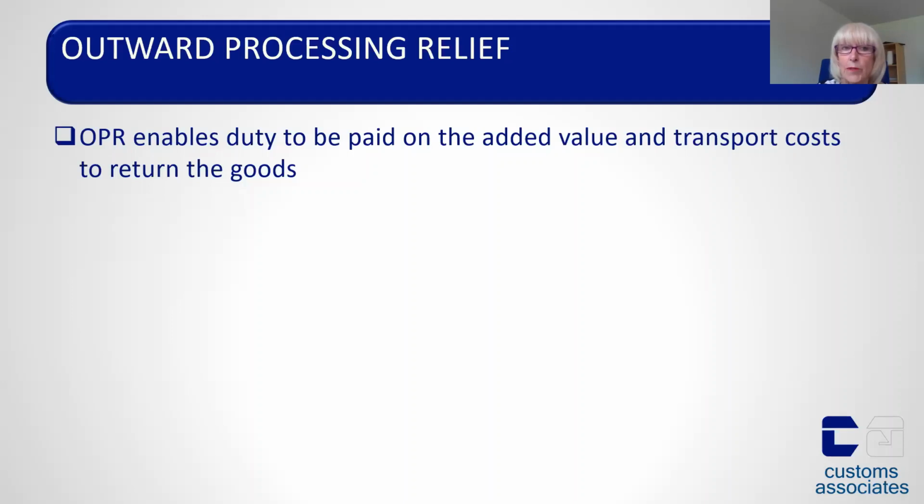Now, this is where outward processing comes in, because if you have an outward processing authorization, when you re-import the fabric as clothing, duty is only payable on the processing costs and the shipping costs to bring the goods back to the UK. But without OPR, you would have to pay duty on that fabric as well as the processing costs.